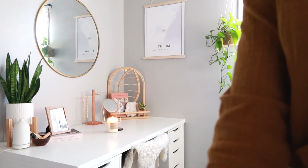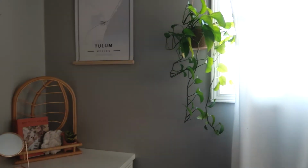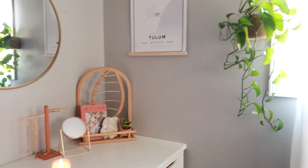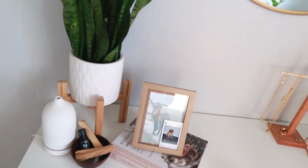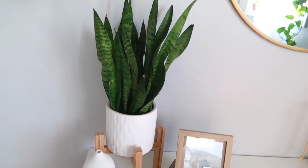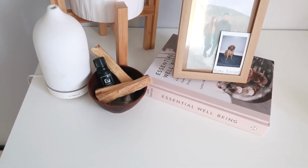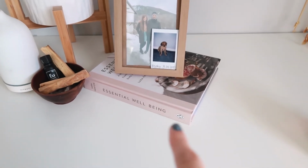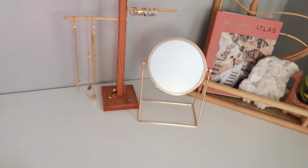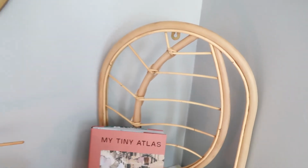Okay, so let me bring you closer and show you everything. So this is how it ended up looking. Like I said, a lot of the stuff that I had prior I ended up using, like the snake plant, a little diffuser, a little Palo Santo with the crystals, a little photo frame. I did put the book underneath, which is something that I wasn't doing before. My little candle, the wood stand for the jewelry, the mirror, and this is what the shelf looks like.